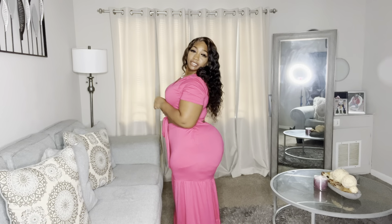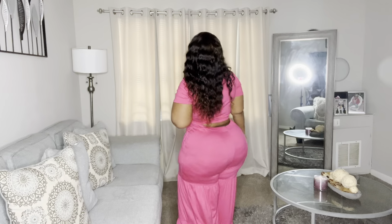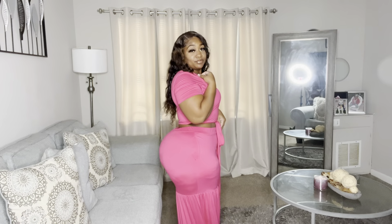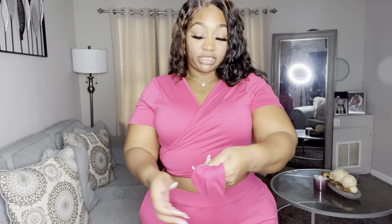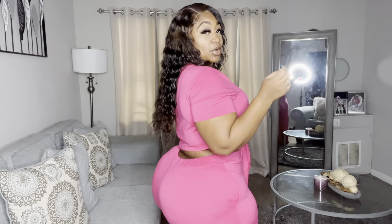But it's the side, back, and the other side, you guys. I like it. It's comfortable. Yeah, so this is the top part. This top part is very adjustable. Y'all know I don't have no big old boobies, so for this to fit me and it's a 2X, that means it's very adjustable because this string is very long. You can tie it as tight as you want or as loose as you want.